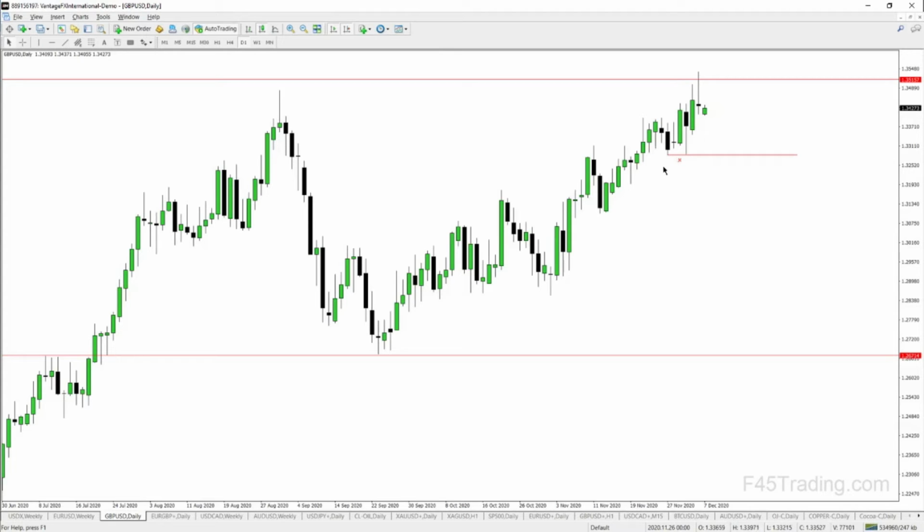What they could do to throw all the longs off is come down and quickly sweep below that low there, and then shoot price higher. So if I see price come down here, on the daily what I don't want to see is price close lower than here. If it does close lower on the daily, then we could be in for something else, and we may see lower prices on GbpUsd.